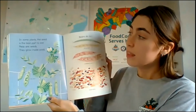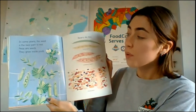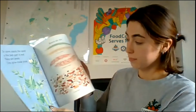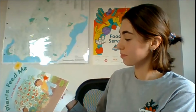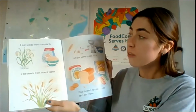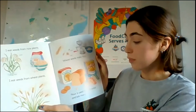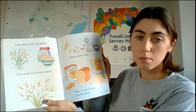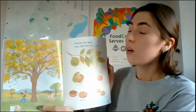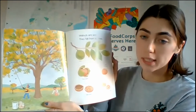In some plants, the seed is the best part to eat. Peas are seeds. They grow inside pods. Beans do too. I eat seeds from rice plants. I eat seeds from wheat plants. Wheat seeds make flour. Flour is used to make bread and lots more. Walnuts are seeds. They fall from tall trees.